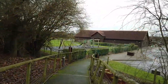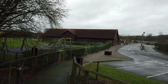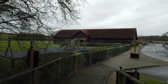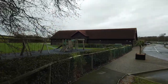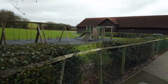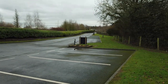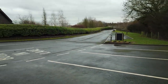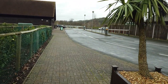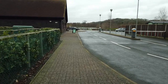So straight in front of us is the facilities block, which is absolutely spotless. It has underfloor heating and everything. Excellent facilities. And you've got a child's play area there. That's where the drive comes down. And just keep in the left-hand lane to check in. And the other lane is for you to go straight through when you've got your barrier fob.